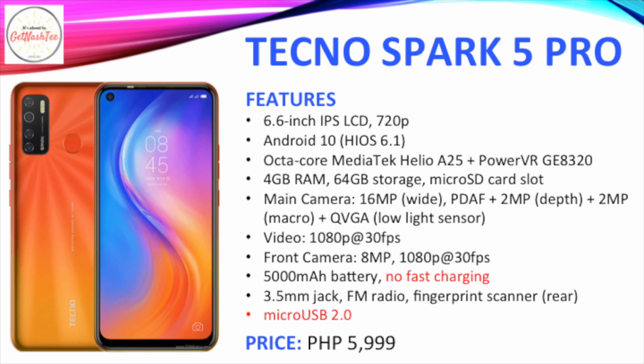It has a quad camera setup with a 16-megapixel primary camera with face detection autofocus, a depth sensor, a macro sensor, and a low light sensor. It also has an 8-megapixel hole-punch selfie camera. It comes with a 5000 mAh battery with no fast charging, a 3.5mm audio jack, an FM radio, a fingerprint scanner, and a dated micro USB 2.0 port. Its price starts at 5,999 pesos.